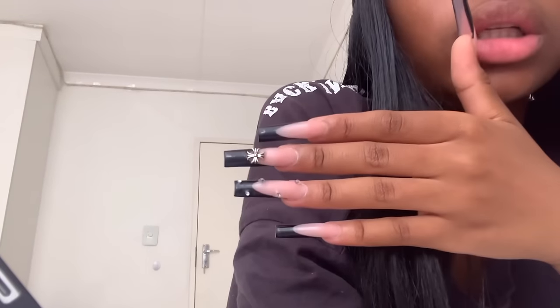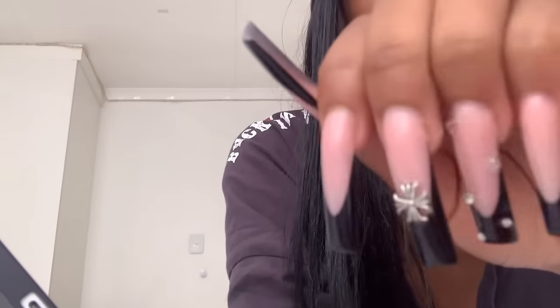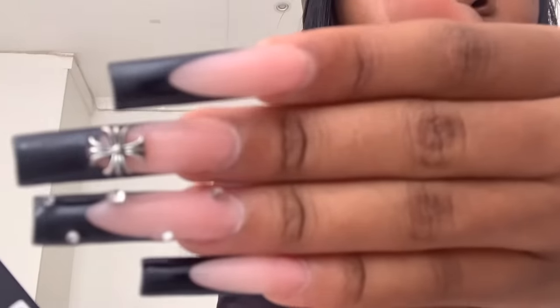Yo, I still have to take off these nails. They haven't even outgrown, well, a little bit, but you can't see it. It's just ashy by my cuticles, but I need to take off these nails. But you guys know the drill. I'm gonna take off these nails the morning before school. Okay, let me go. Bye.